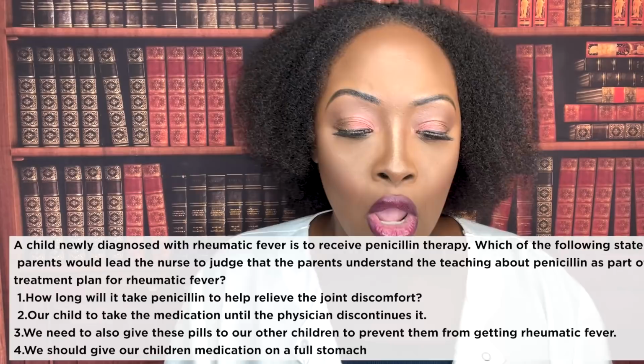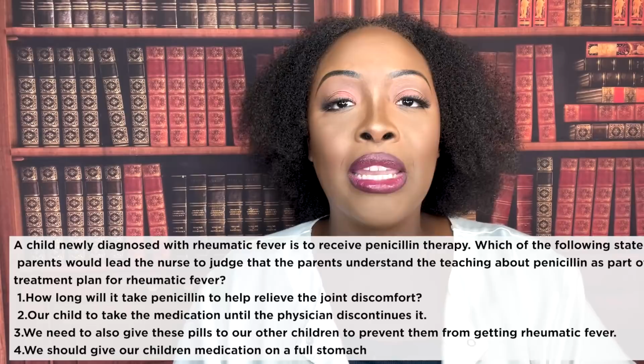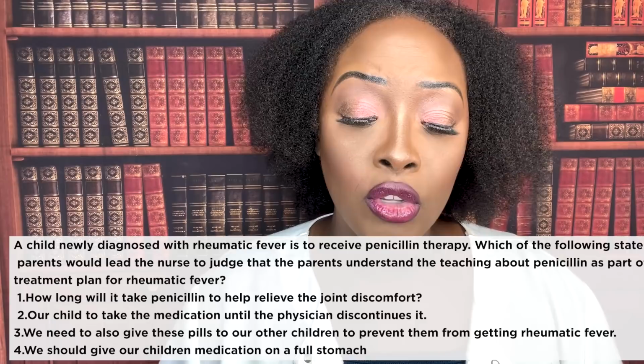All right. So now let's look at the other choices. One, how long will it take for penicillin to relieve joint discomfort? The penicillin is not going to relieve the joint discomfort. Again, the penicillin is an antibiotic, and the reason they're getting it is to kill that bacteria, that strep that is causing the inflammation and the pain and everything else that comes with rheumatic fever. But that antibiotic itself doesn't decrease the pain, so that's wrong. Three, we need to also give these pills to our other children to prevent them from getting rheumatic fever. That's not true.